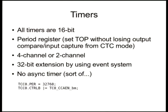Right, timers. The timers in the Mega are useful for all sorts of things. I guess a lot of code actually boils down to setting up timers and then waiting for things. The timers in the XMEGA have been significantly overhauled. One of the things that's quite good is that they're all 16-bit now. An 8-bit timer at 32 megahertz is not really a lot of time, so they weren't seen to be terribly useful. So they're all 16-bit, which is nice.